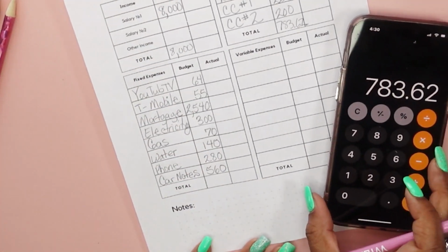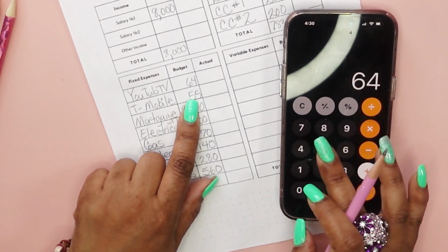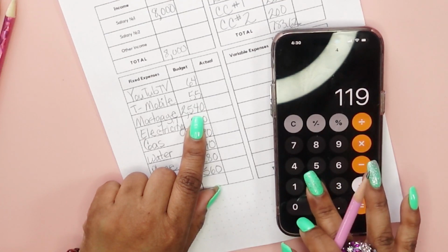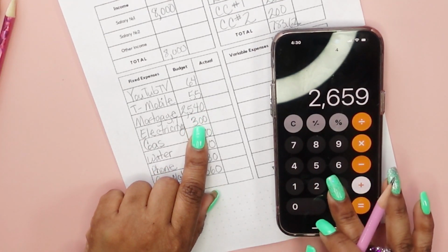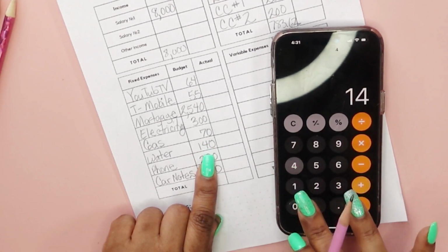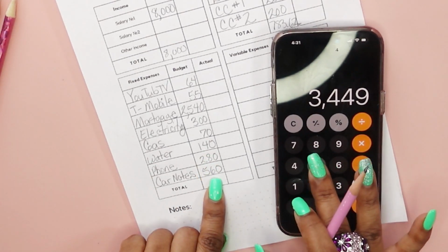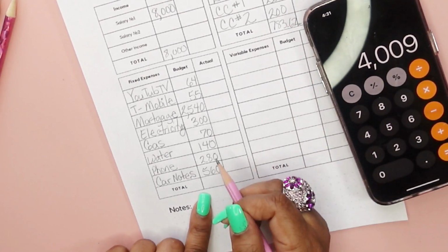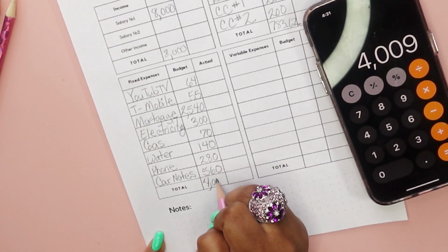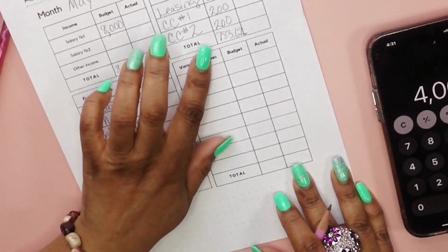Okay, so now I'm gonna just add all of those expenses up to see how much I estimate that to be for the month of May. 64 plus 55 plus 2540 plus 300 plus 70 plus 140 plus 280 plus 560 equals, okay, so that's total fixed expenses for the month, pretty high, $4,009.